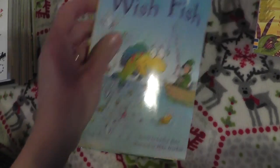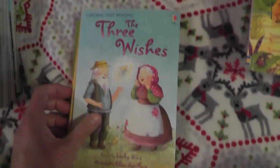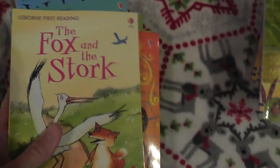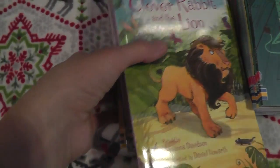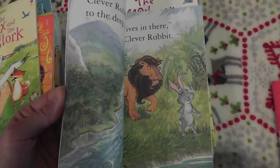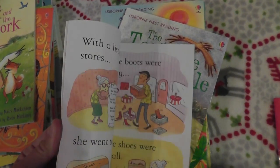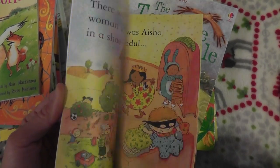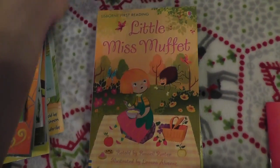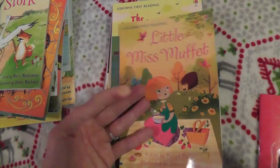Level 1 books. There's the Wish Fish. Okay, Three Wishes. There's a bunch of different ones. I'll show you some of them. And then we will go to the next section. These are the level 2, Clever Rabbit and the Lion. I'll show you some of those. So that's cool. The Old Woman Who Lived in a Shoe. Just a bunch.